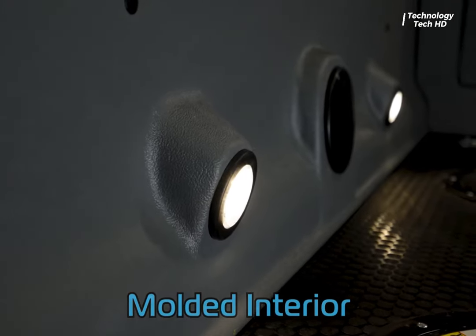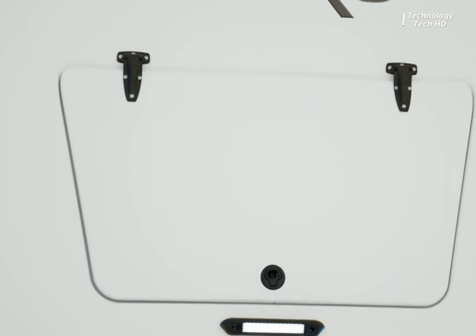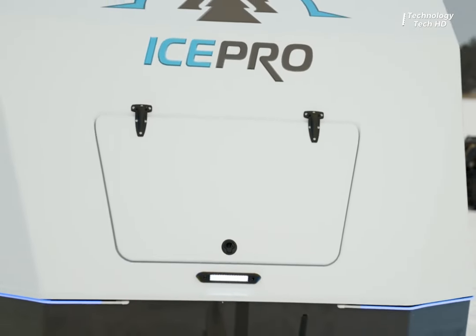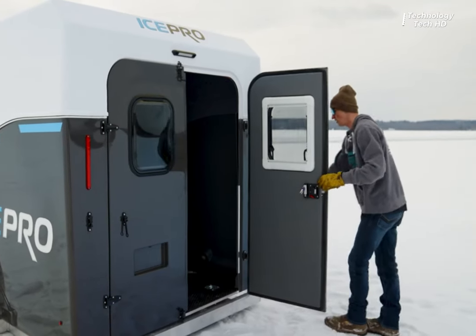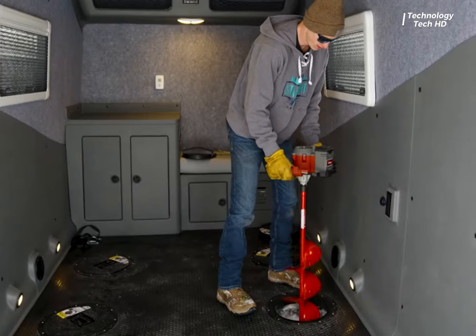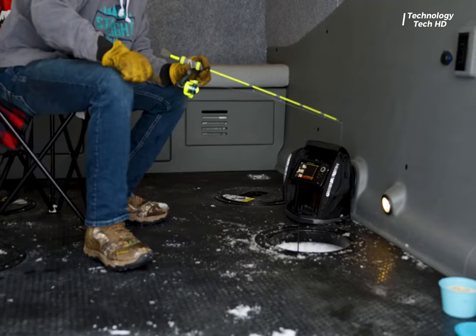Inside, you'll find a thoughtfully designed layout with multiple compartments for your fishing gear and supplies. What sets the IcePro apart is its innovative feature that allows you to drill holes directly into the ice from within the shelter, providing convenience and comfort during your ice fishing adventures.